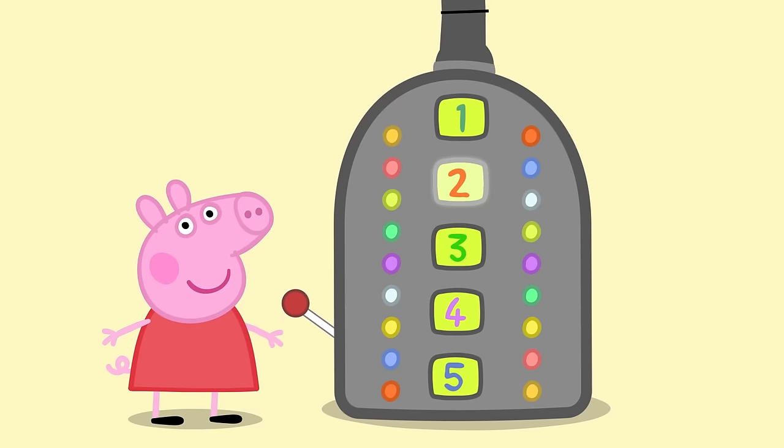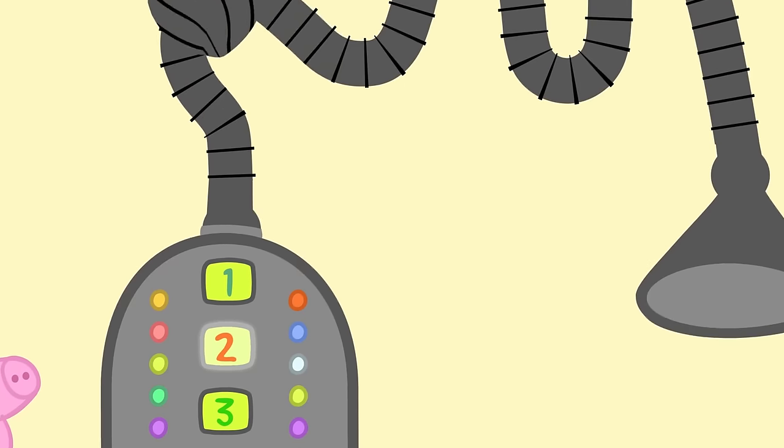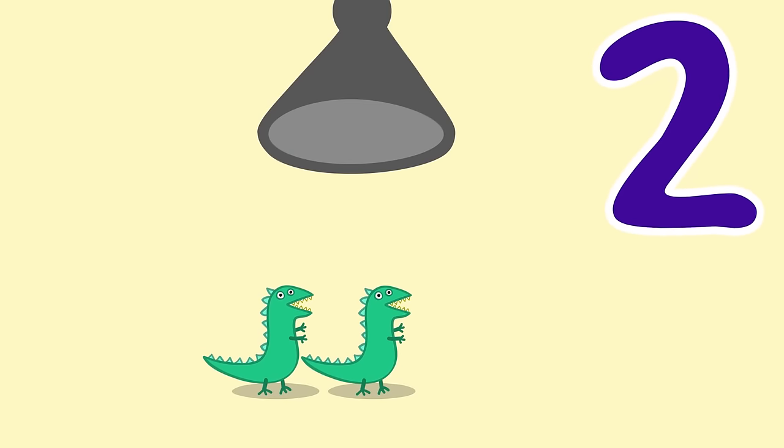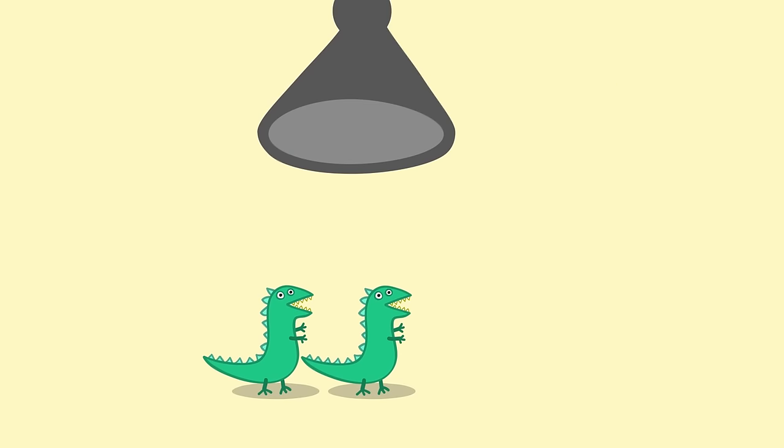This time, Beep Bop Boop has chosen the number two. I wonder how many dinosaurs we have now. One, two. That's right. We have two dinosaurs.